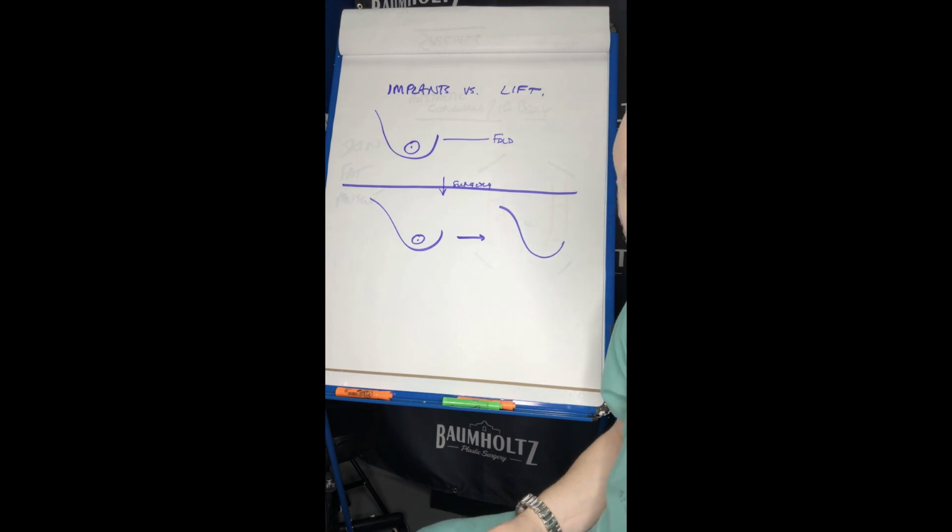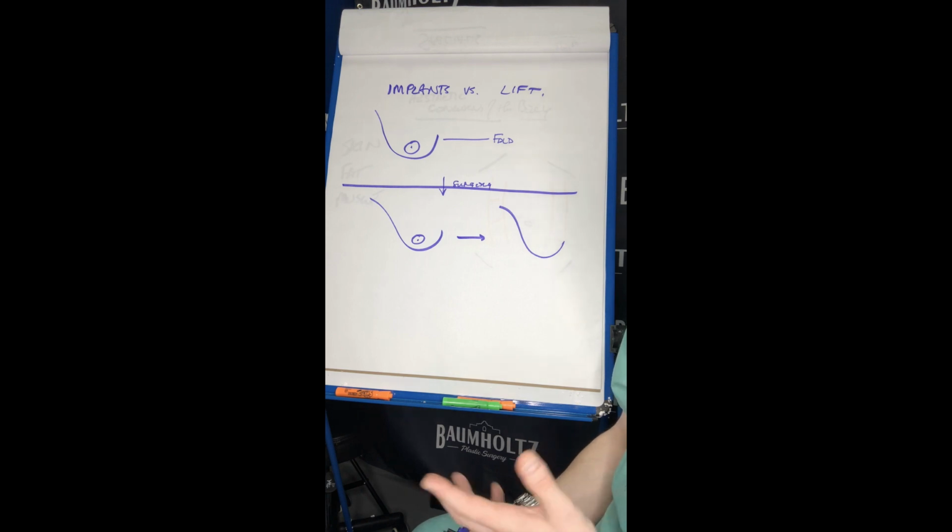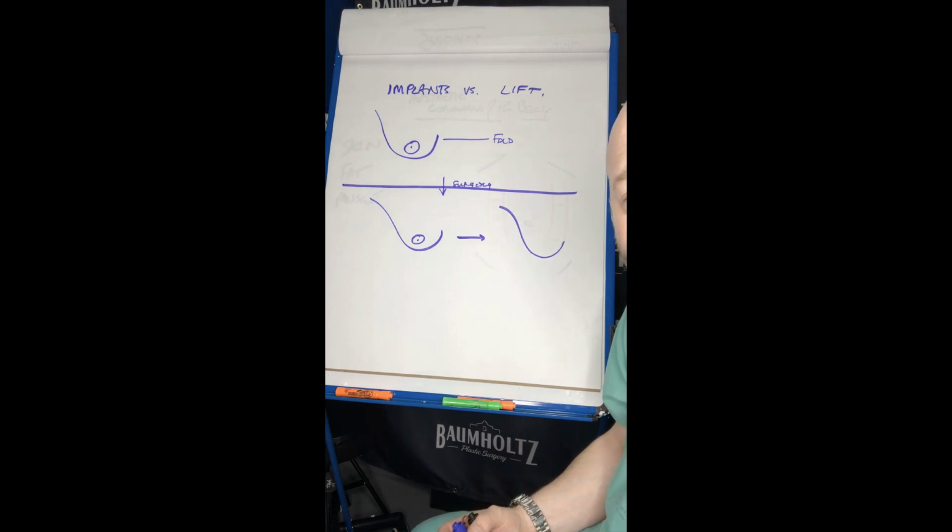But if it's really below the fold, I think at that point we're going to talk about the need for a lift. The problem with doing an implant, when someone truly needs a lift, is you've really just given them a bigger, saggier breast, which is not a look that most people want. Historically, these were done in two separate operations, but in the modern version of this, we tend to do them as a single stage operation.